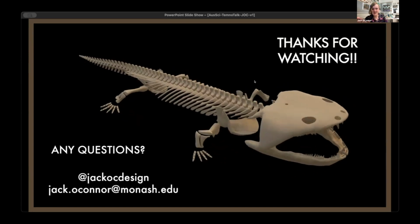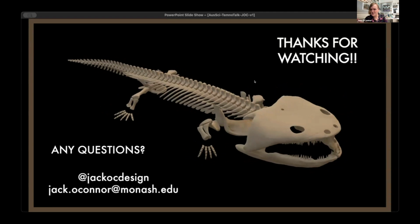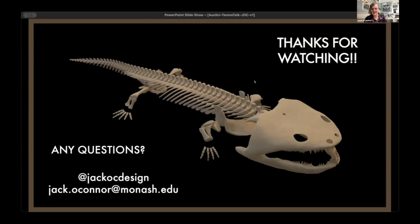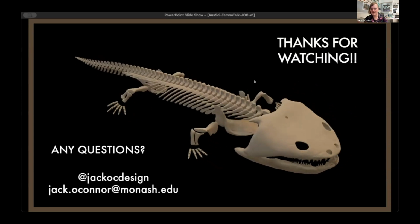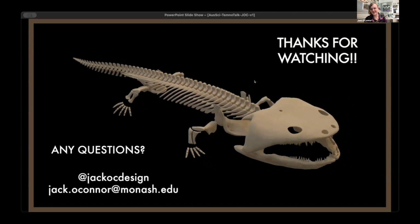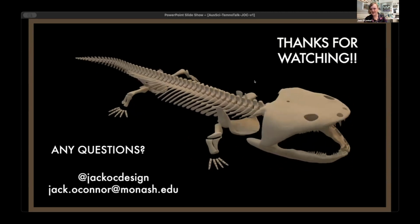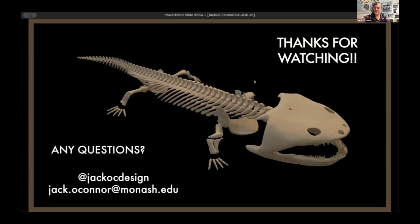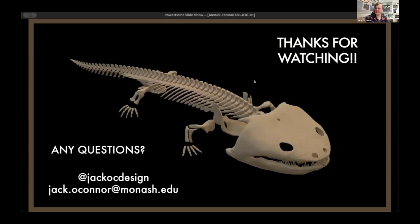It's a little tricky. It took me about 250 hours to make this model, in the sense that that was everything: creating every individual bone, sculpting, meshing, articulating it together, rigging it, animating it, bringing it into here, and then also making these little prints and things like that.